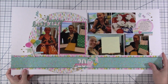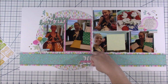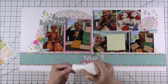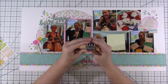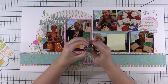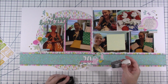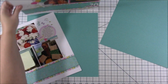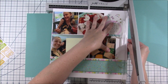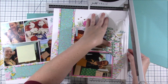The last thing I'm going to do, which I love that Simple Stories on their sticker sheet has these word stickers. I love when companies give you word phrase stickers that coordinate with the collection. So I decided to add some word stickers around and just playing. And I kind of did the word stickers because I had that one that went over the number 20. So I wanted to add them around a little bit more just to see what they would look like. And I like them. So again, it brings your eye around the page to have word stickers in each of the clusters. I didn't add any up by the word happy birthday because I don't really consider it a cluster, but I don't consider it not a cluster at the same time, if that makes sense.